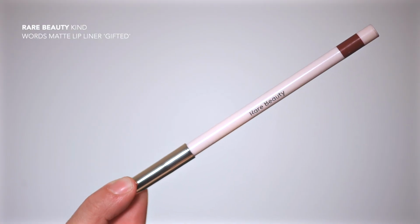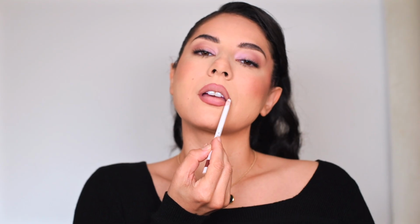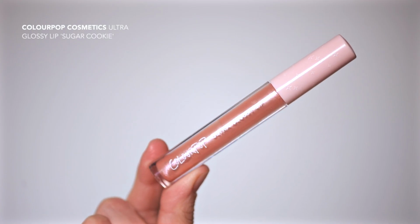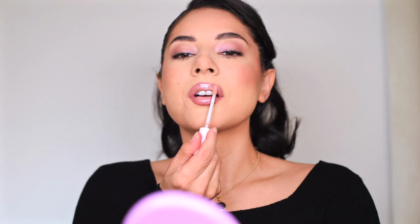For lips today, I'll be using the Rare Beauty Kind Words Matte Lip Liner in Gifted. Then I'll add the Yves Saint Laurent Concealer Touche Eclat in Zero. And on top of that, I will finish it up with the ColourPop Ultra Glossy Lip in Sugar Cookie. Et voila, we have a look.